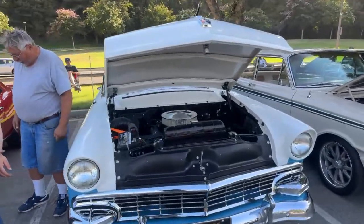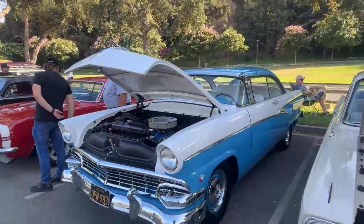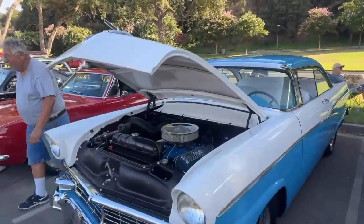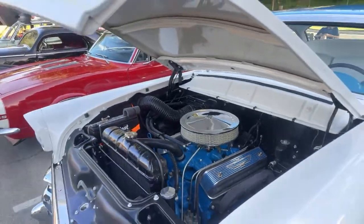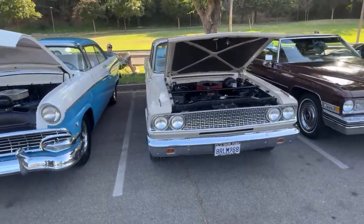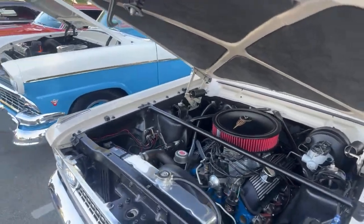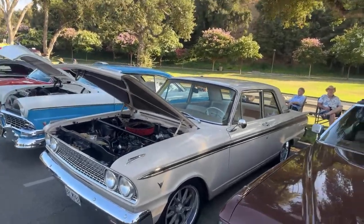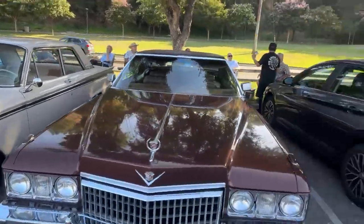What do we have here? This is a Ford Fairlane. I want to say this is a '56. It's got that big Thunderbird V8 in there. This is another small block Ford. It's a Fairlane 500. This looks like a '61 or '62. It's a big old Cadillac.